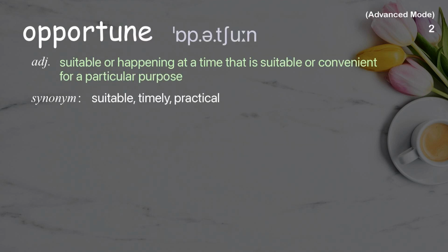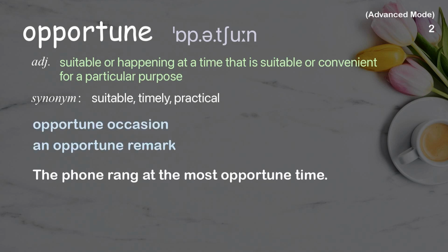Opportune. Suitable or happening at a time that is suitable or convenient for a particular purpose. Examples: Opportune occasion. An opportune remark. The phone rang at the most opportune time.